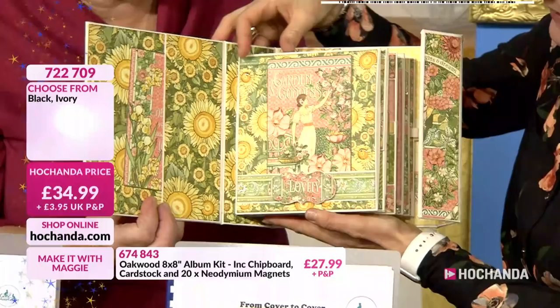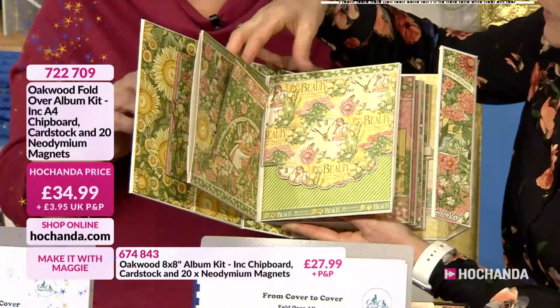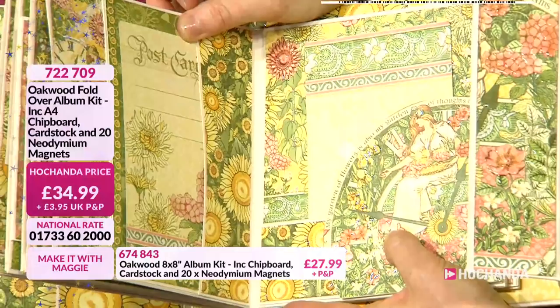And I'll tell you what I've started doing now. Before I cover the actual cardstock cover, the grey board, I write my name on it and the date, so that in years to come, if it ever comes up on Antiques Roadshow, 150 years' time, and they can peel the paper back or send it to X-ray and say, yes, Maggie made that one. Brilliant. I love that idea. I'm pretty mad, I know, but I just thought, no, I'll do that.